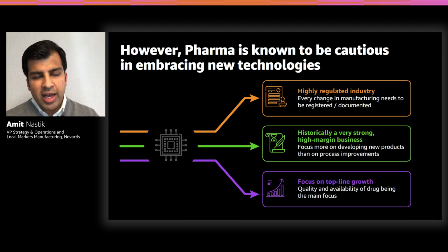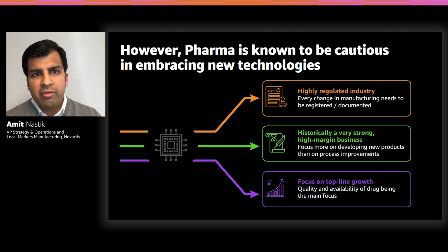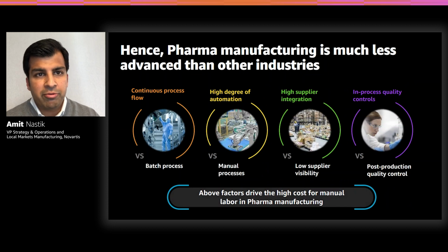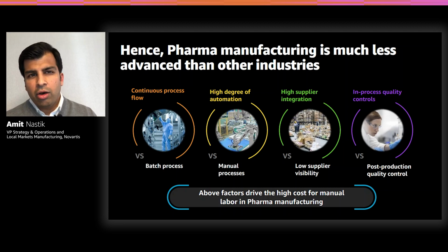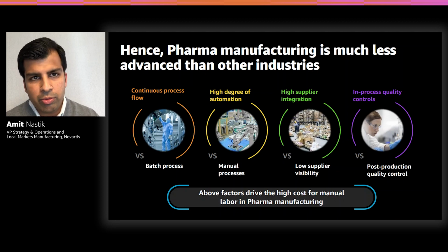And all of this has led to a manufacturing and supply chain in the industry which is behind if you compare it to other industries. We are still operating with batch processes, whereas many other industries have continuous processes, a lot of manual process and manual work, not a high degree of automation. We don't have a high supplier integration, so that's something we also saw dramatically during the COVID period. And when it comes to quality, a lot of our steps are post-process quality controls and not in-process quality controls.